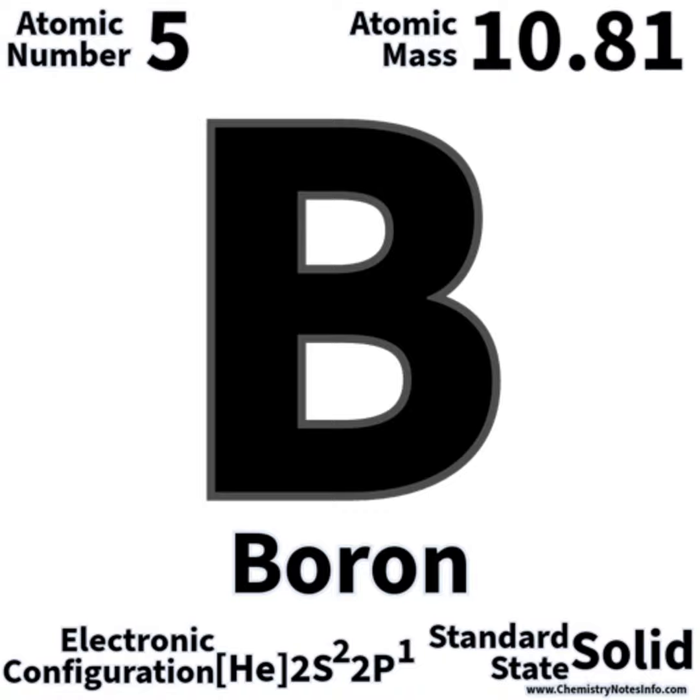Dear friends, now we are going to discuss the physical properties of boron. Boron has the symbol capital B. Boron has the atomic number 5. Boron has an atomic mass of 10.81. Boron has a density of 2.34 grams per cubic centimeter.